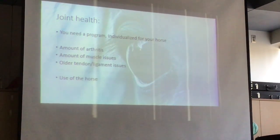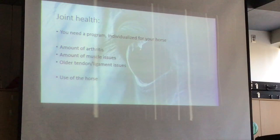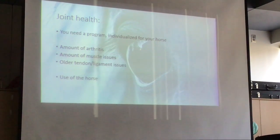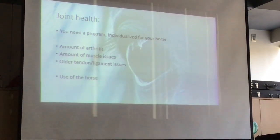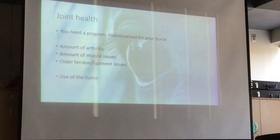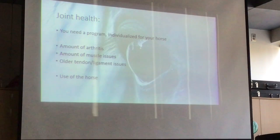And that means, again, a diagnosis first. Even if you write all this down later and do exactly what I tell you here to your horse, it might not work, because your horse might have a problem that needs to be fixed first, or has another weak spot that you need to make stronger first. That's where it's important that you know what's going on. Things you want to know, for instance, for your program, is the amount of arthritis.